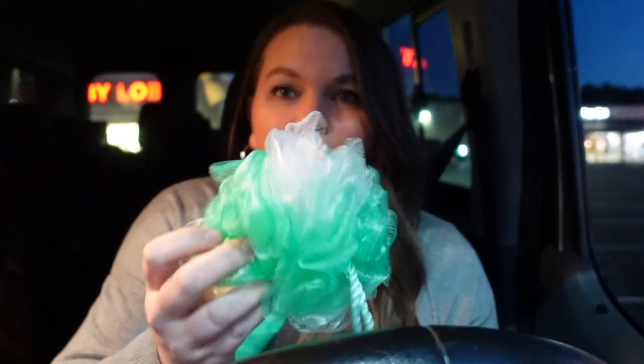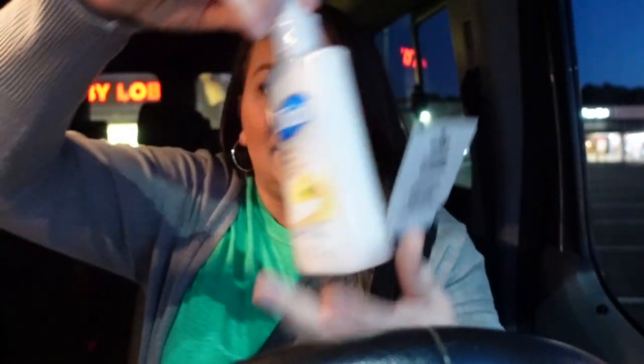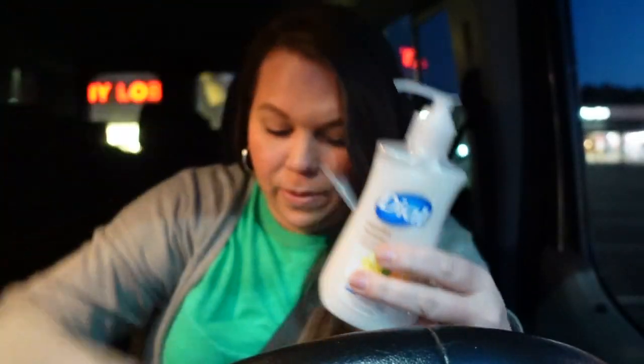And then all three of my bigger girls needed a new loofah. It's just that time. So I got Kylie pink, I got Allie this one. It's got white and green in it. And then Emily picked out the mint color. So all of them got a new loofah. Some hair ties. Some hand soap for the bathroom.